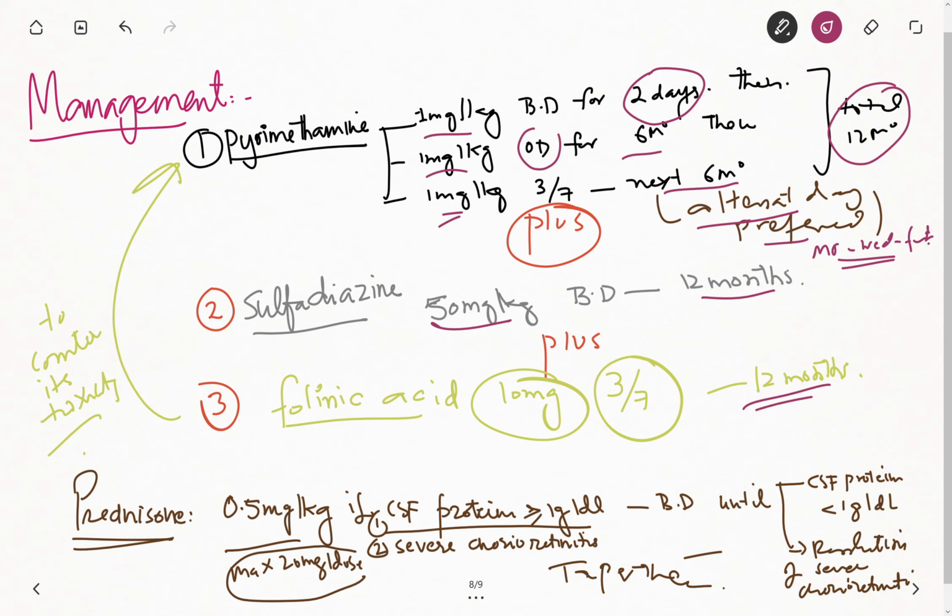The use of prednisolone or prednisone is 1 milligram per kg or 0.5 milligram per kg BD if the CSF protein is greater than 1000 milligram, or 1 gram per dL, or severe chorioretinitis is seen on fundoscopy. Then we continue it until either the severe chorioretinitis is resolved or the CSF protein is less than 1 gram per dL. Then later on we taper the dosage.